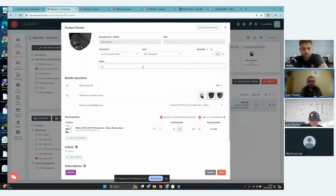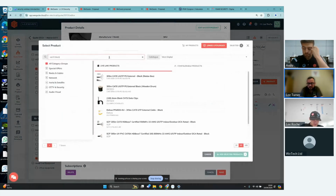You can also add all of your other bits and bobs. So I added all my RJ45 connections. I know it's a little cost, but a little of a lot, it does go a long way. Do that.